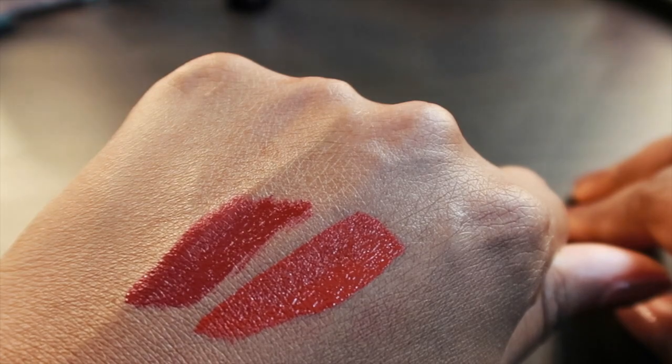I will say that I like the applicator on this one a little better just because it's smaller, but I can still work with the Lip Bar. Anyway, let's see how this wears. Like I said, it has a little more blue undertone. I love a bright red lipstick. In the summers, my lipstick changes to more bright red, orangey, but for right now, this is my fave. Well, this is one of my faves. Anyway, let's see how it wears throughout the day.